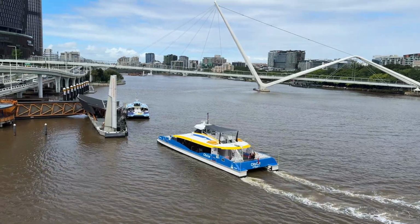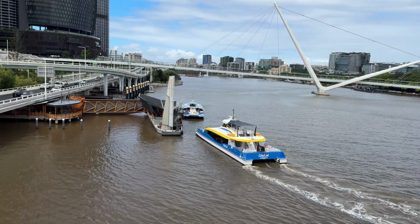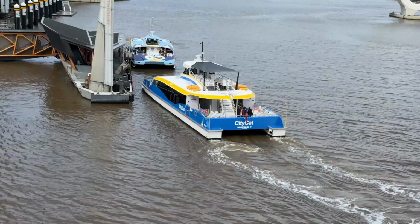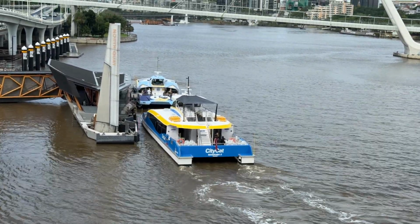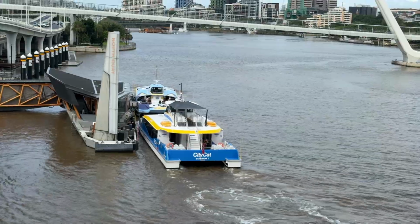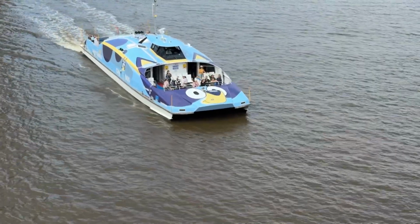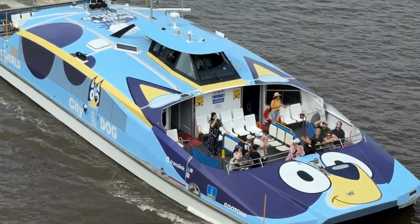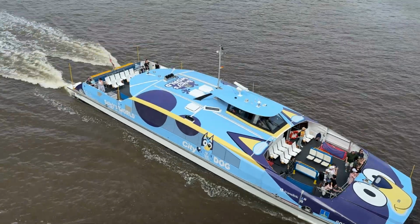The city cat, I don't think we're going to have time to do all that again this year. We had great memories years and years ago when we took the city cat up and down the river. Now looking at the city dog. And look at them guys, they're having a pretty wonderful time, going to be enjoying the sights of Brisbane.